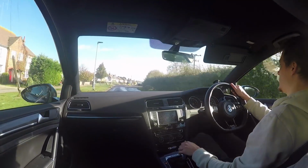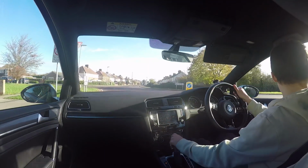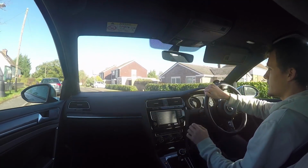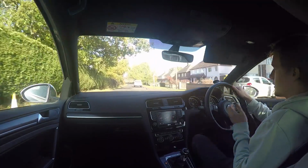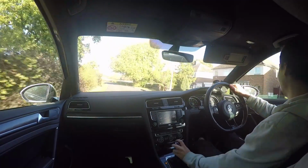So glad I've had it. If you followed me before, you know, it was only about 3 or 4 months ago I thought I was going to sell it. And I'm very, very glad I've got it, and it's a great car, and I'm a big fan of the Golf now as well, to be fair. It's earned my respect.